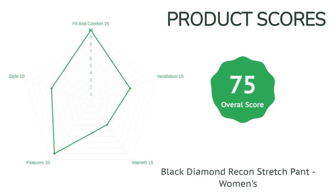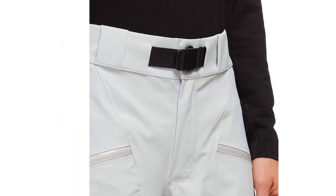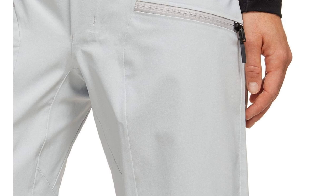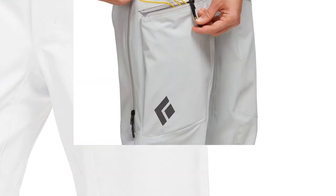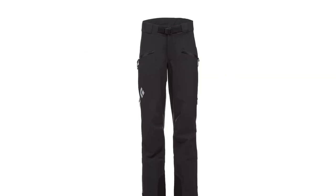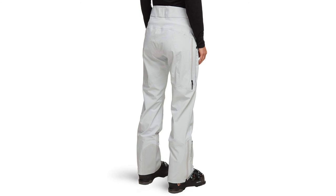Whether you just signed up to take your AIARE 1 course or are familiar with backcountry missions, these pants are a great technical option for most conditions. The relaxed fit allows space to add base layers underneath without getting tight. During our testing process, we did identify some areas where we could imagine improvement. For example, the beacon-specific pocket of the Recon Stretch pants does not fully zip shut, creating a small area for water to intrude into the pocket, which lowers its weatherproofing score.